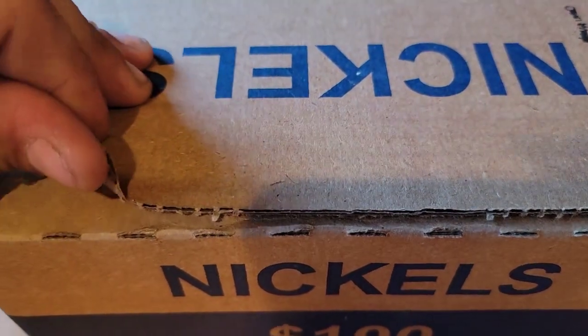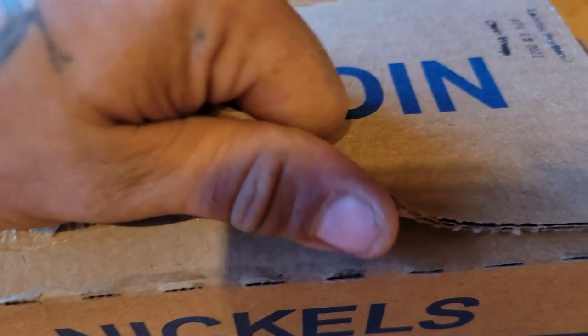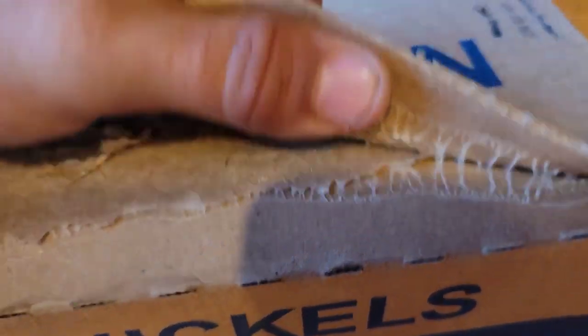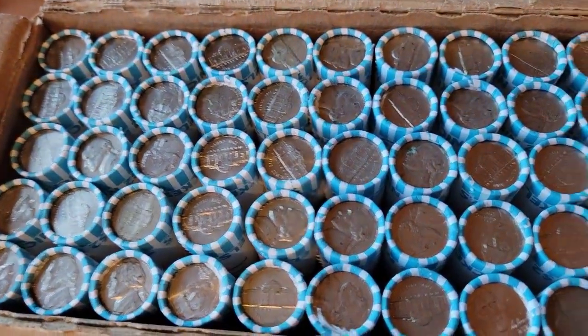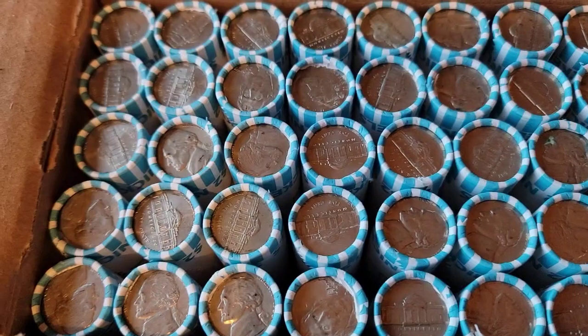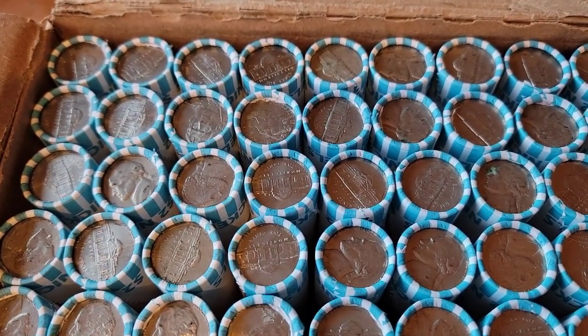Other than that, we'll still be looking for our 30s, pulling those aside, 40s, 50s, looking for that silver. Hopefully we'll come across a few buffaloes, maybe a Liberty V nickel. Wow, this one's glued pretty good. There we go. Just gonna check, make sure everything's circulated. And it looks like we got a pretty good mix going on here. So, we'll go ahead. Let's get unrolling.